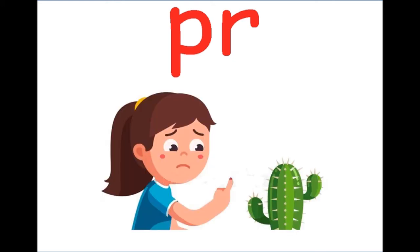Our next word. Letters P and R say purr. Read this word with me. Purr, a, k. Let us put the sounds together. Purr, a, k. Prick. And what word do we have? Prick. And here we see the little girl touched a cactus with the needles on it, and she pricked her finger.